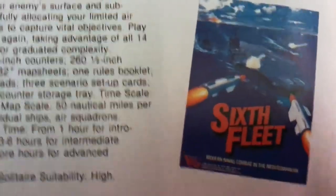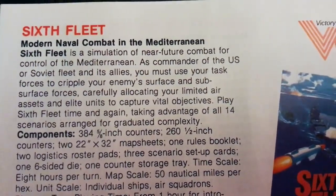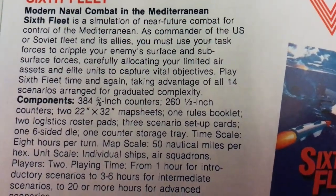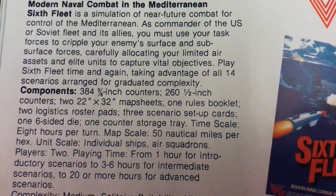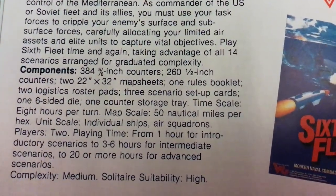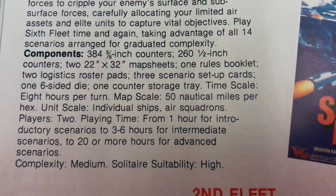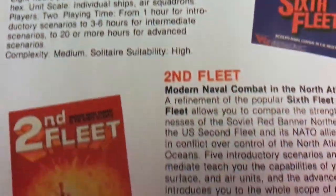Here we have some Victory Games. 6th Fleet, Modern Naval Combat in the Mediterranean. 6th Fleet is a simulation of near-future combat for control of the Mediterranean. As commander of the U.S. or Soviet fleet and its allies, you must use your task forces to cripple your enemy's surface and subsurface forces, carefully allocating your limited air assets and elite units to capture vital objectives. Play 6th Fleet time and again, taking advantage of all 14 scenarios arranged for graduated complexity. And it gives the components here, solitaire suitability is high, complexity medium.